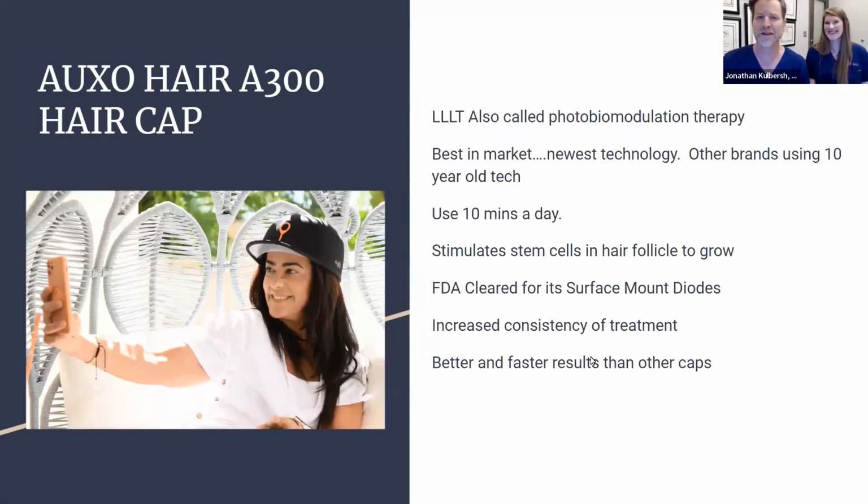So one is you can actually use a low laser light therapy cap. What this does is it's a red light therapy, and it goes on your head, and it stimulates the stem cells of your hair to grow. There's only 3 things that are approved by the FDA to stimulate hair growth. This is one of them. Now, there's lots of different types of these laser caps on the market. They're all actually really old technology. AUXO here is what I like, and it's probably the only one that's been created in the last 10 years. So it by far has the best technology.